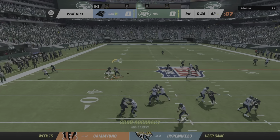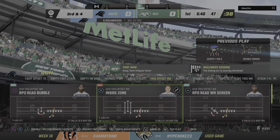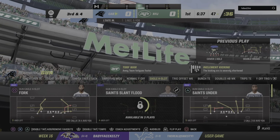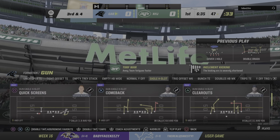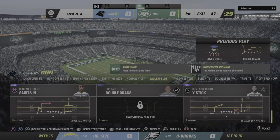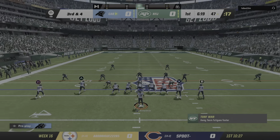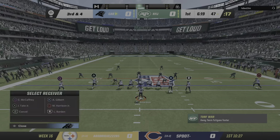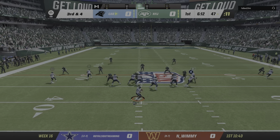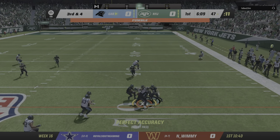Second and 9 now. And a quick throw here, that's complete. So 5 yards here, 5 on the play. And now it's 3rd and 4. In search of 4 yards here to pick up the first down. They'll look to throw again. And now the ball's out. Fumble near midfield. And the Jets have recovered.